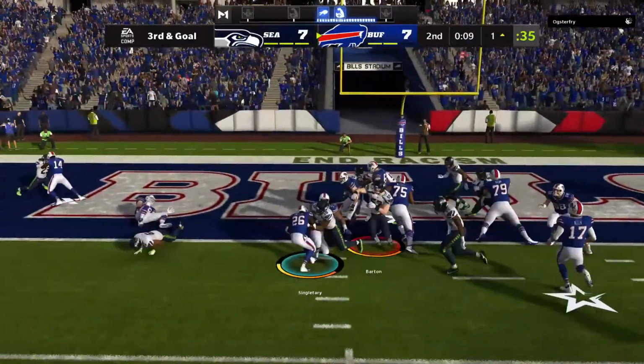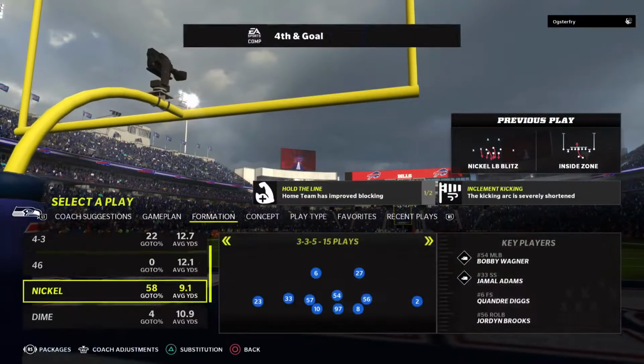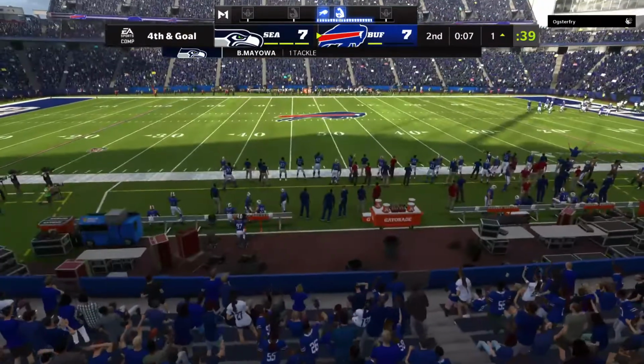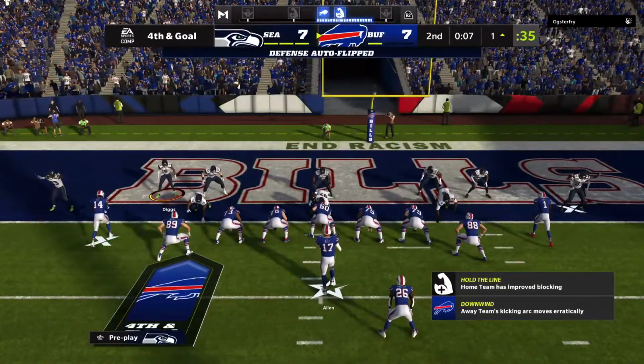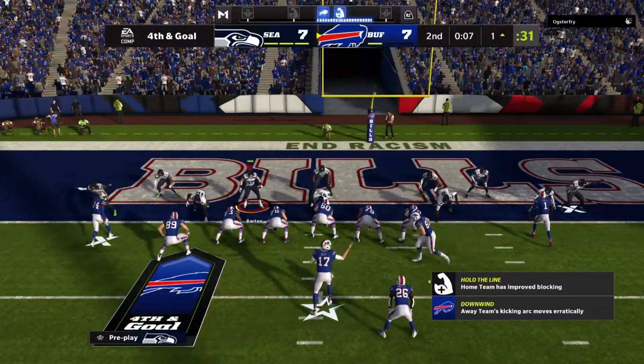They'll try and run. Here's Singletary. Now a timeout taken. Perhaps a chance for one more quick play and then another timeout if they hurry. We'll see. A field goal would break the tie, but look at this. Instead, they're going to go for it on 4th and goal.